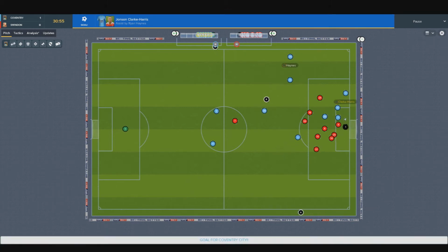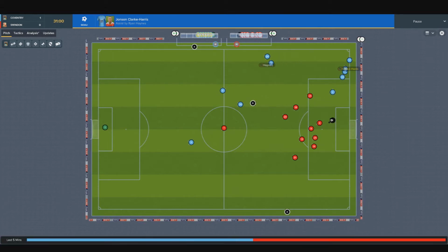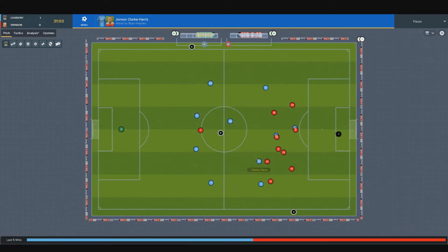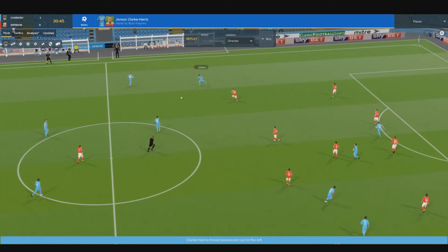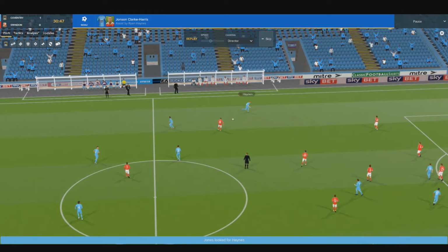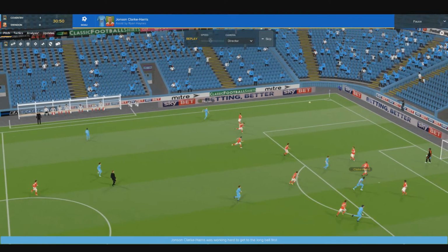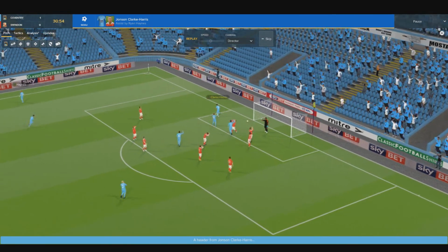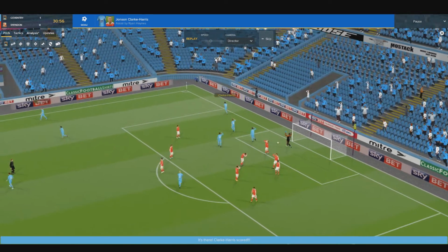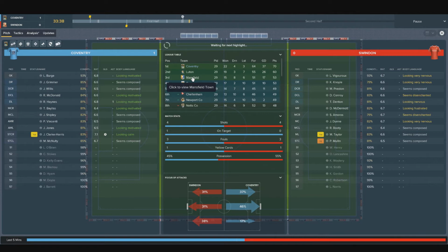1-0 Coventry. Clark Harris continues his goal scoring form. He's been very good recently for us, and here it is in 3 dimensions. Jody Jones, good little bit of movement from Ryan Haynes. It's an early cross as well. It's a very good cross, and Clark Harris beats his man into the left hand corner at the Ricoh Arena. Hopefully when we get promoted this will be a little bit more full, but we're still 10 points clear.